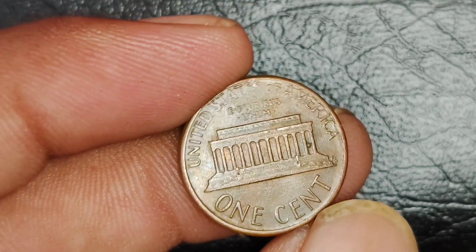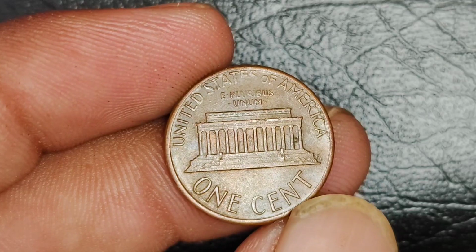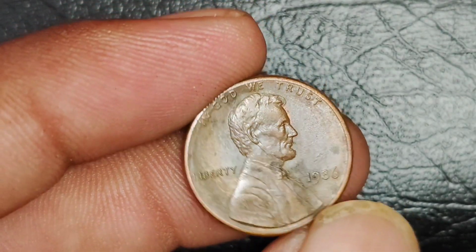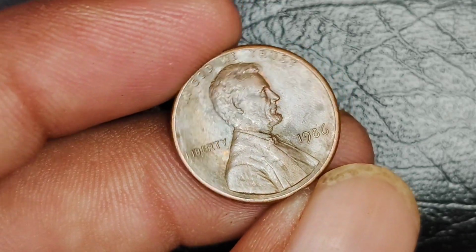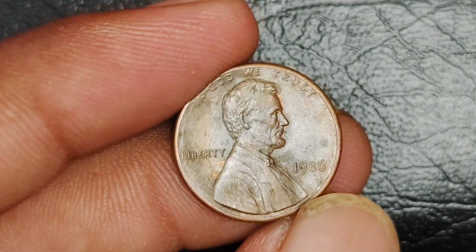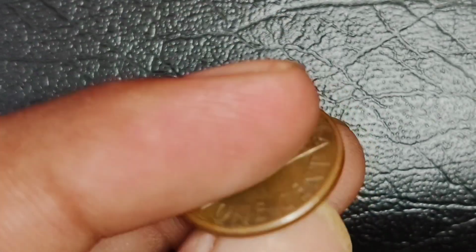But what makes this little coin potentially worth so much money? Let's dive into the fascinating details of the 1986 no mint mark Lincoln penny, and how you can spot one that might make you a millionaire. First off, let's get to know the 1986 penny.